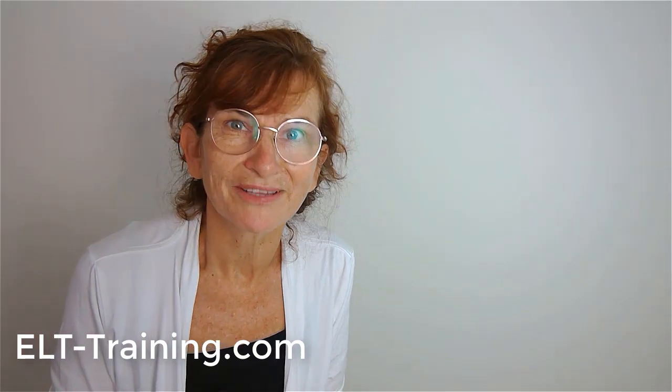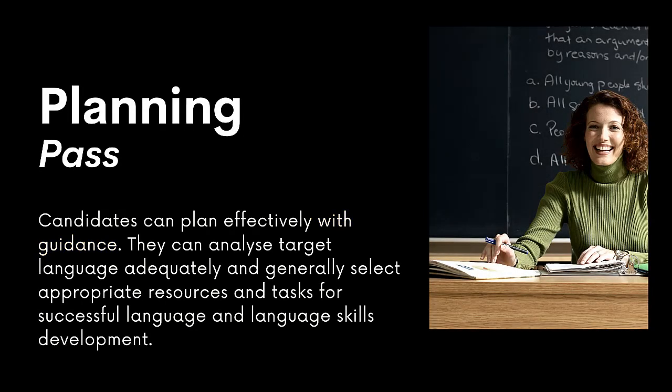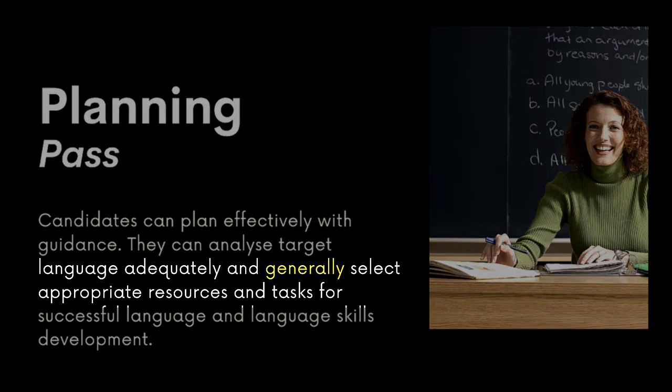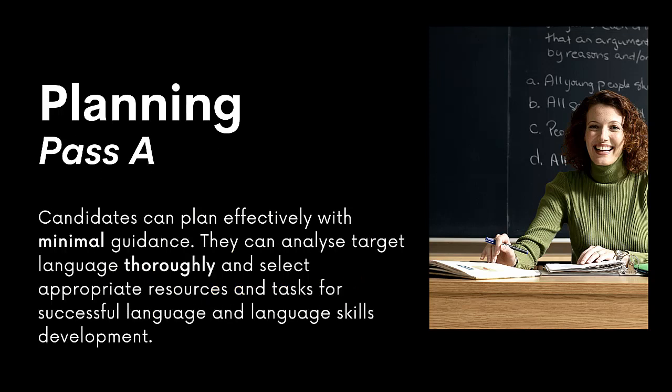For planning, this is what it says for a pass. So you can see you can have help with your planning from your tutor and pass the course. Your ability to analyse language has to be adequate, and the resources that you select generally appropriate. The difference for a Pass B candidate is that the guidance is less, your language analysis is good, and you should be able to select appropriate resources all of the time. The step up for a Pass A candidate is only needing minimal guidance and being able to thoroughly analyse language.